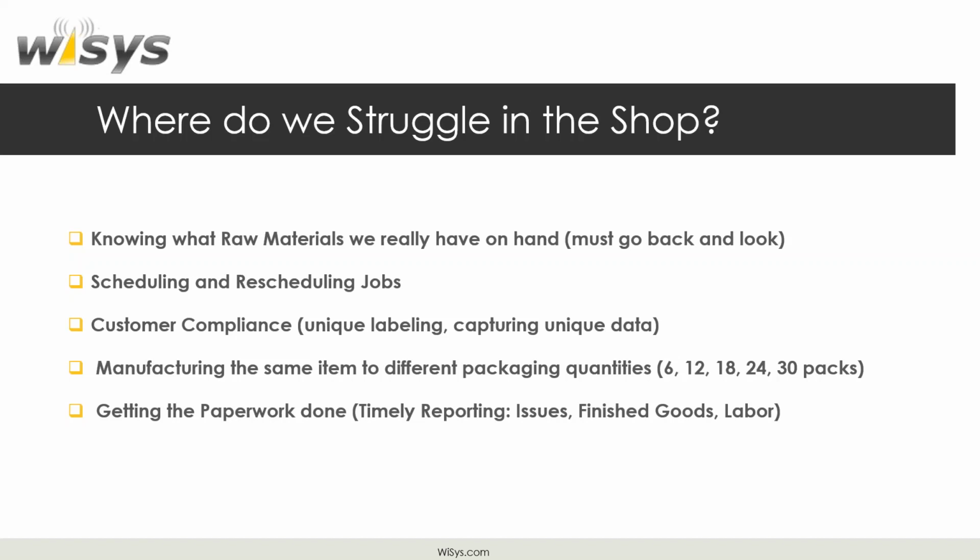And then there's people that schedule and reschedule all the time. You know, you've got all these jobs. Macola helps you with your infinite schedule that you could make everything in the world all at one time, but you know, you really can't do that. So you need to schedule jobs and then reschedule things based on what you really can produce. Customer compliance is a big issue.